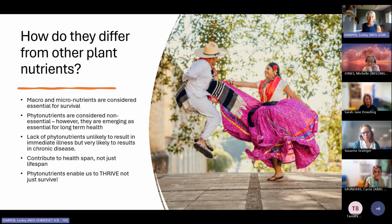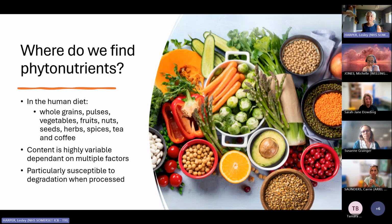Where do we find phytonutrients? Well, in the human diet, they are found in plant foods. So they're found in whole grains, in pulses, beans, peas, lentils, in vegetables, in fruits, in nuts, in seeds, in herbs, spices, tea, and coffee. But the content of the phytonutrients within these foods is highly variable, dependent on multiple factors, but particularly how we process them, because they can be very unstable and susceptible to degradation when they are processed, but particularly when they are ultra processed.